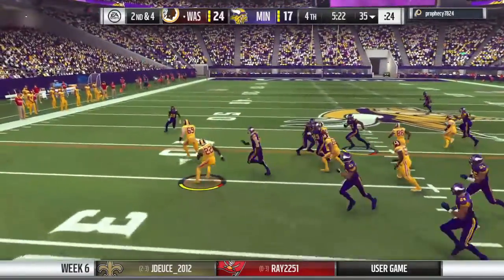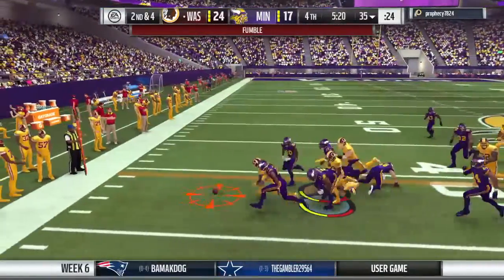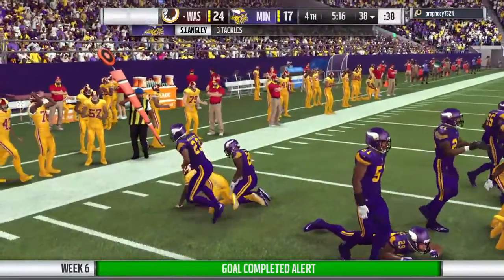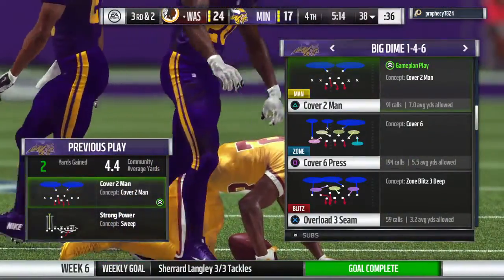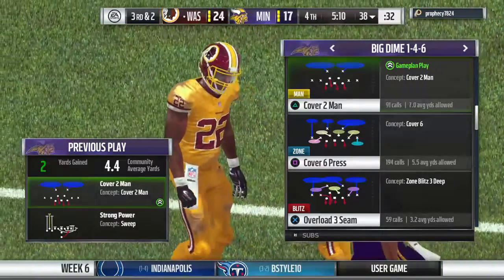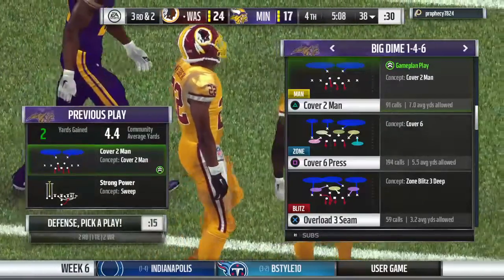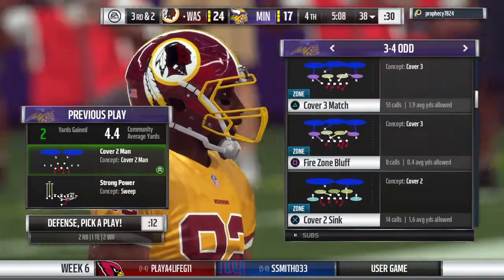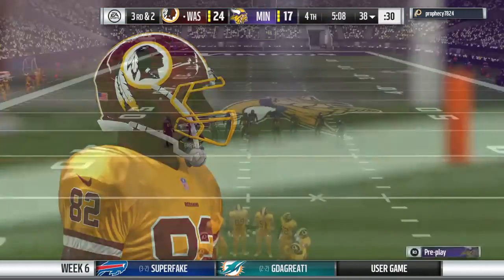And now here's a carry heading left. And oh, he coughed it up. Wow, that ball gets knocked free, but a teammate comes along and scoops it up. It's almost like baseball. Guys at bat, people are on base in scoring position. One guy doesn't get them home. The next guy comes through and picks him up. And avoids the turnover. 2nd down fumble.